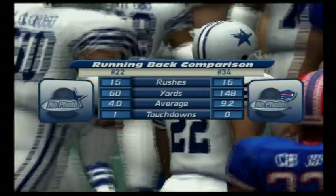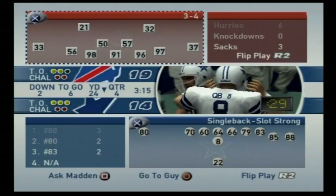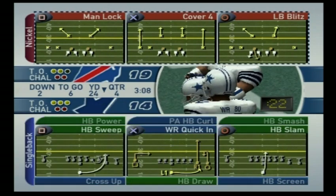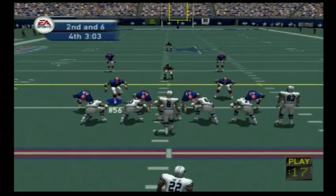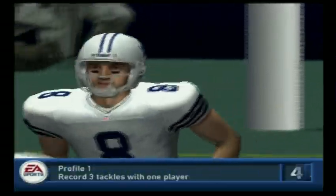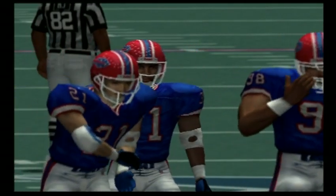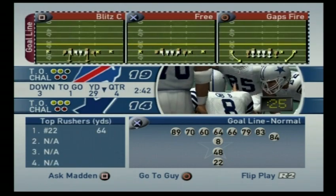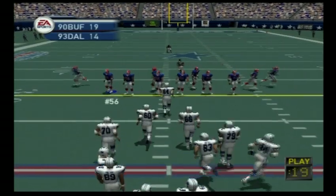A consistent running game will make the play action pass more effective. Consistency is a goal of every coach when game day arrives. Ball on their own 29.